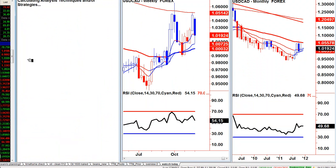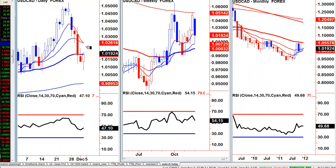Look at the US dollar CAD. That's a good sign of strength in the dollar. And this is a hammer, close above the 50 EMA, but we've got 8 and 20 cross up here. So I do think the US dollar CAD has got the potential to come off of this hammer and move to the upside.